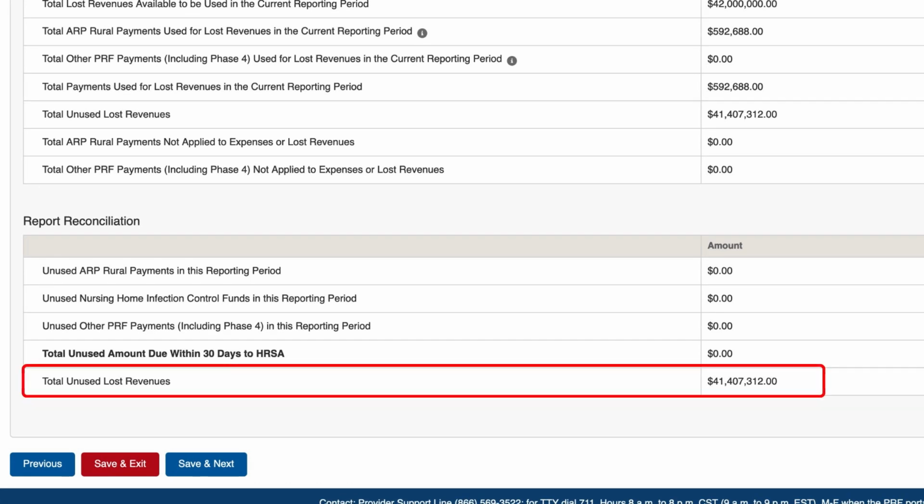Finally, please review the report reconciliation table. Please note that RP5 is the last opportunity to apply your PRF and ARP rural payments towards lost revenues. Under report reconciliation, the label for the last item has changed from total unused amount due within 30 days to HRSA to total unused lost revenues.